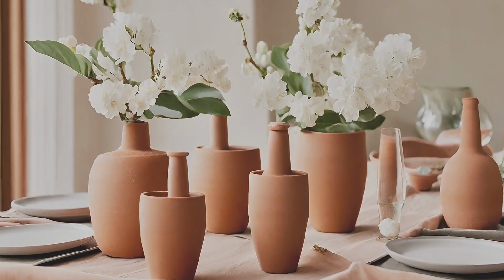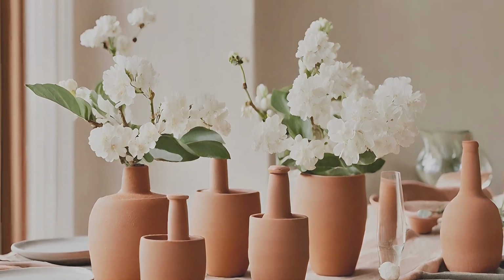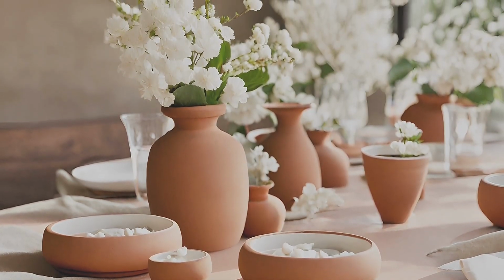Terracotta textures. Embrace the warmth of terracotta pots adorned with white blossoms, evoking Mediterranean vibes. Grounded earthy tones paired with vibrant glassware create a refreshing look, ideal for leisurely spring gatherings.